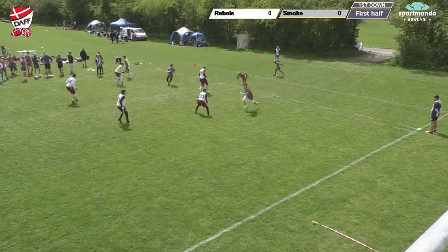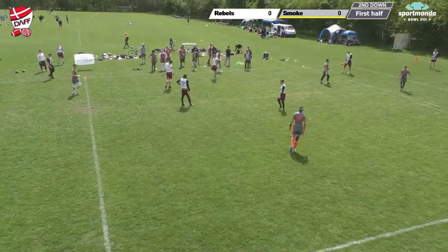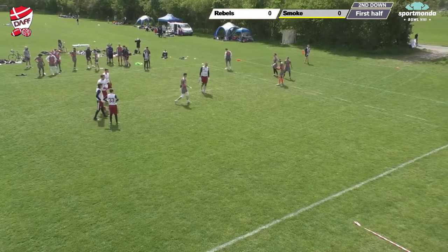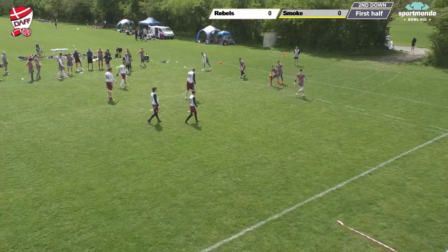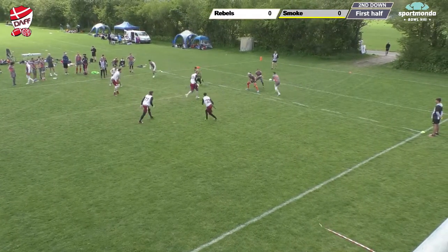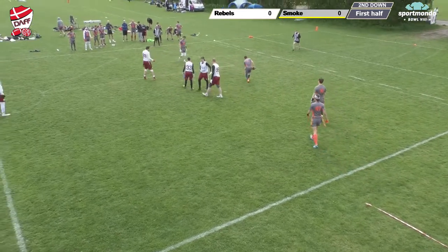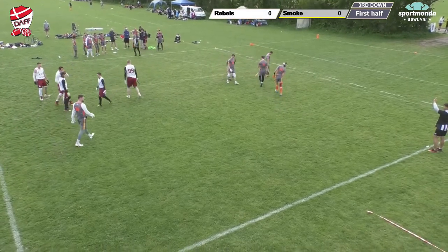In shotgun position, two receivers on the right, one on the left, throws the ball to the right, goes through the hands of the intended target, number 80, and we have a second down. Quarterback gets the ball, he can run with the ball. He runs for a gain of about 5 or 6 yards, and we have a third down coming up.